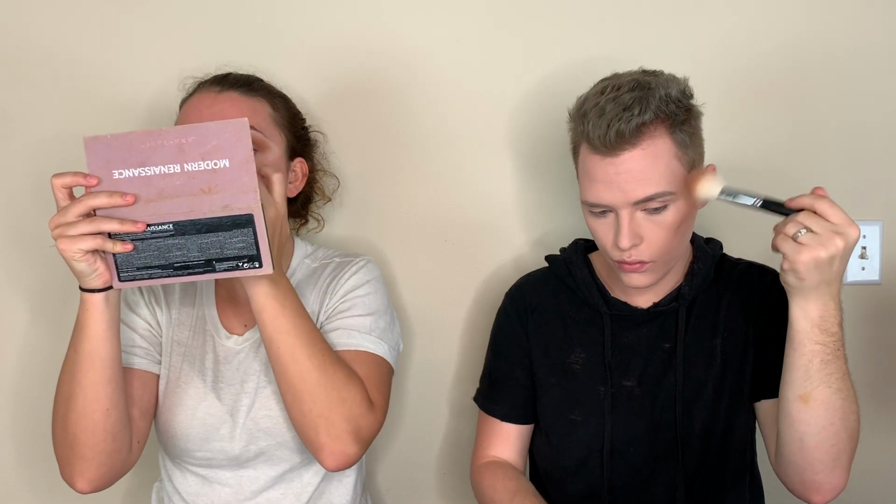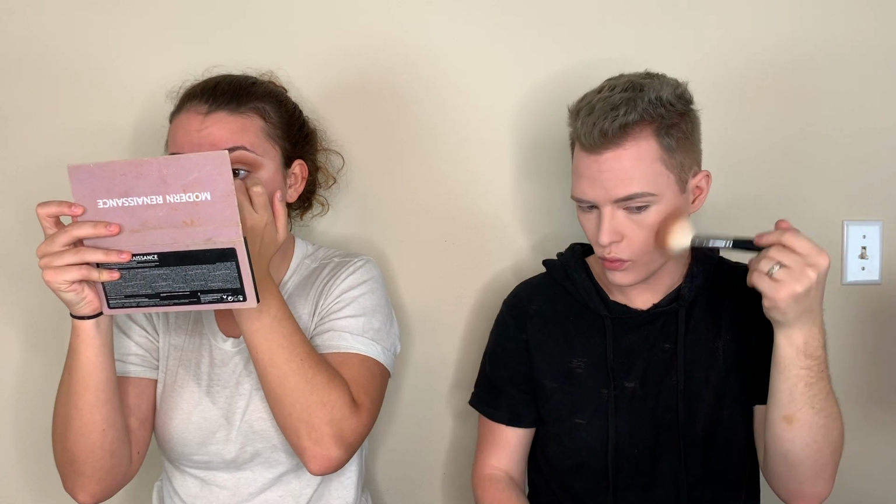For my bronzer, I'm going to be using the Becca bronzer again, because I love it. And I don't think I'm going to cut it out. I'm going to kind of show you what I do. I always start on my cheek, and I just lightly brush it over. Go on my forehead and kind of dab it on my forehead.